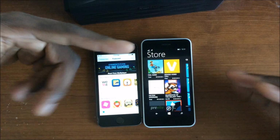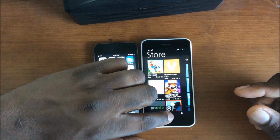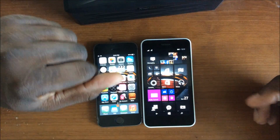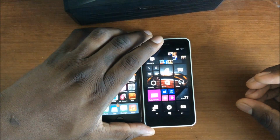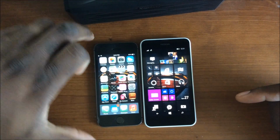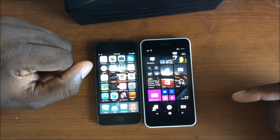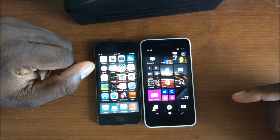But visually, the way Windows Phone is set up, it looks really good. But I still give the edge to the iPhone because it has way more apps in there. There are a lot of stupid apps in both app stores, but iOS does have every application possible. So I do give that to iOS for having a better app store and better selection.